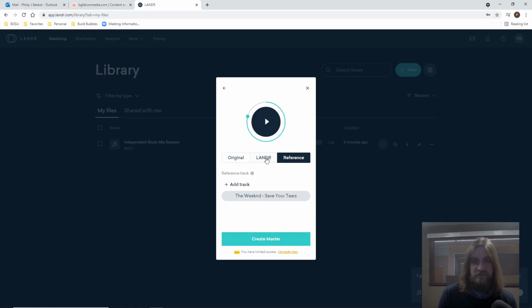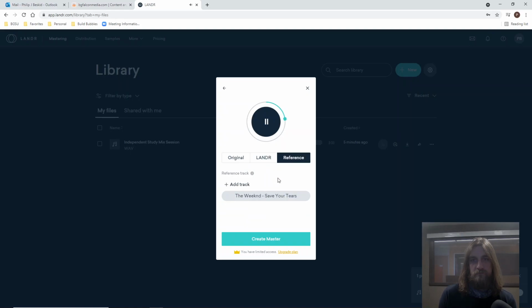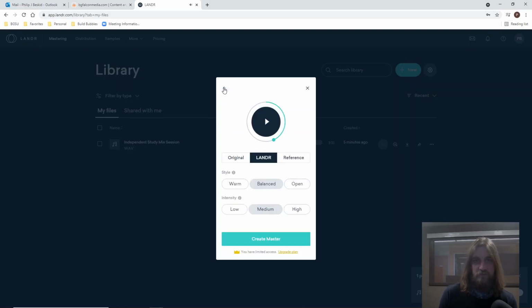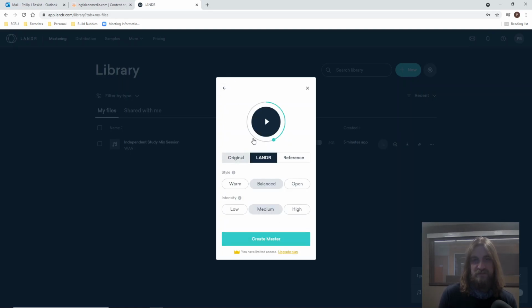So let's see if we can listen to everything. Should be able to switch back and forth now. Right, cool. I didn't see it actually play the record. I thought it was going to play the record. See, of course they're going to make you pay for additional things, right? But we can still hear the difference here.